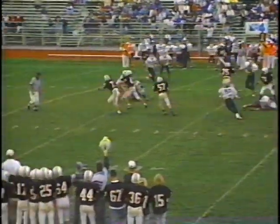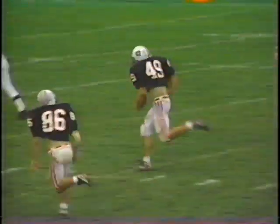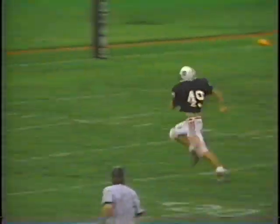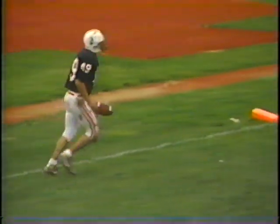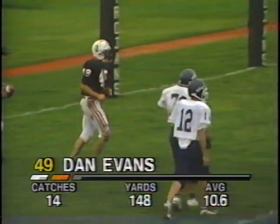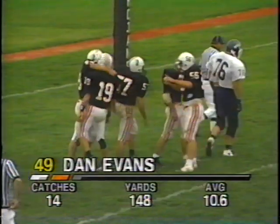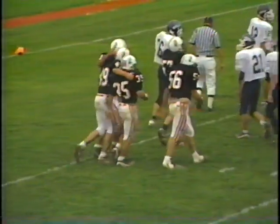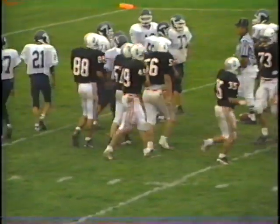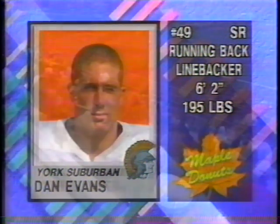Beckley back in the shotgun, hits across the middle, and running room for Dan Evans. Breaks a tackle, still on his feet, and he's going to go all the way for a York Suburban touchdown. And that's just a case of missed tackles by West York. I'm sure Coach Terry Bupp is not going to be happy about that at all. I'm not saying it was a good catch, good conceived play. Evans did a nice job, with his 14 catches, but now 15 and the touchdown on that play. He had nice footwork, did the 6'2", 295-pound back, but he should have been taken down before he scored.